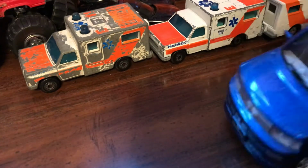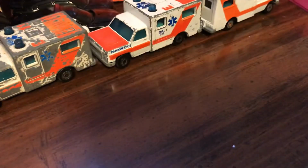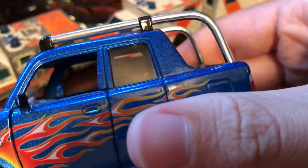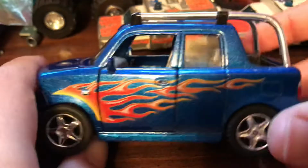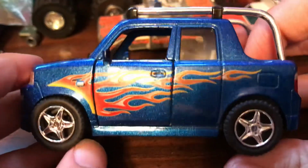And then, taking vacations and whatnot, you always find those stores with the little souvenirs around, and they usually have these pullback cars. So this is a Toyota BB open deck. That's a pretty interesting vehicle. Pretty big. Well, what's the scale? It doesn't have a scale on the base. I'm guessing it's a 1/32.